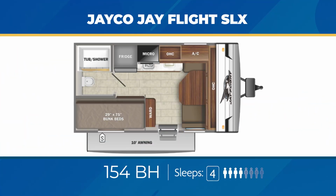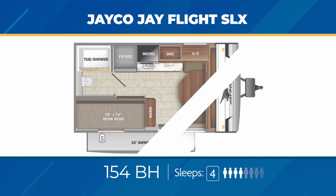The 154BH has a pair of stacked twin bunks, a convertible dinette, good for 2, so it can comfortably sleep up to 4. You'll also find a tub, shower, and a nice pantry area.